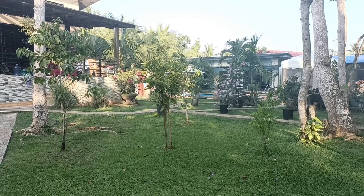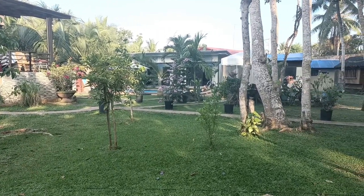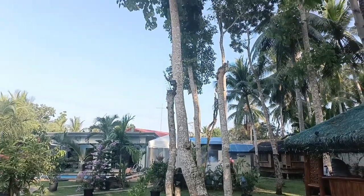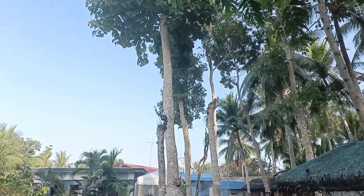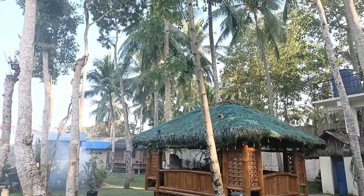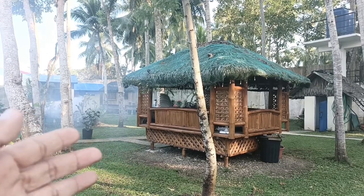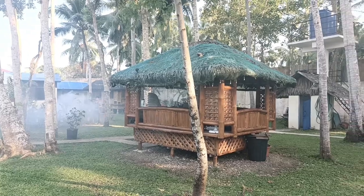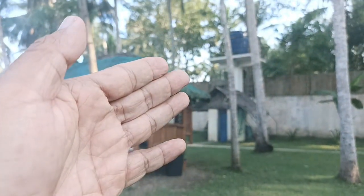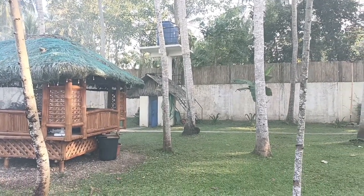As you can see, you have plants, the lawn, and landscaping, a pathway, and look at that, there are trees like gemelina trees, mahogany trees, and coconut trees. And also, as you can see guys, there is a native cottage. There are two native cottages, and right there is a water farm, and also the upper water tank. So this is the back of the house guys.